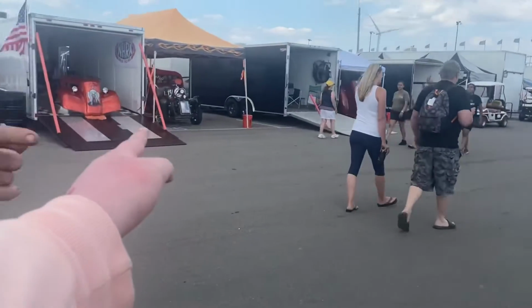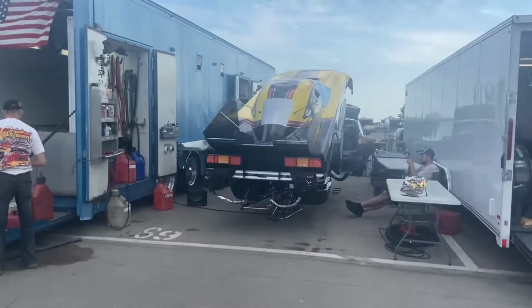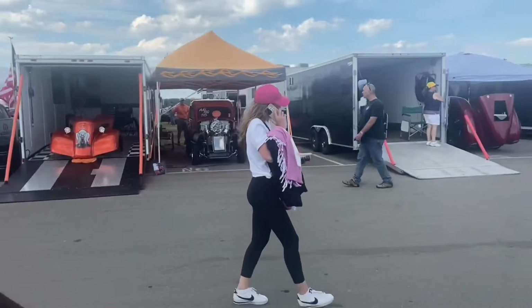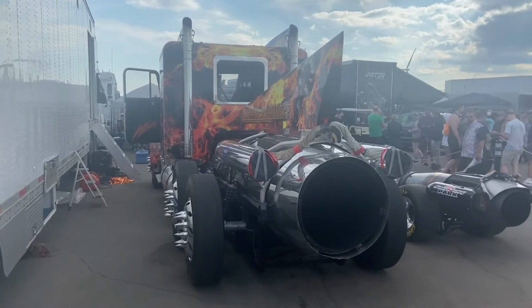Oh, look at that. No, look. Look at that one. So this right here is the world's fastest semi truck. That's crazy.